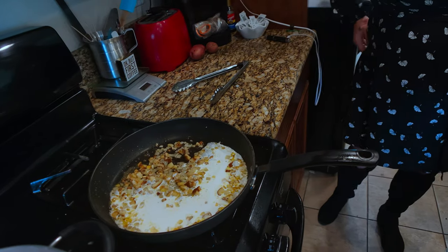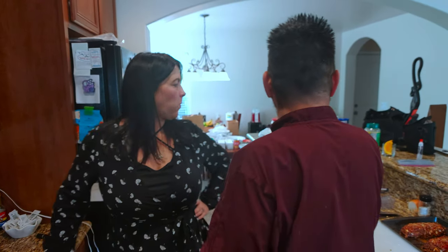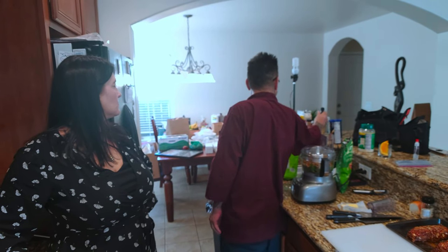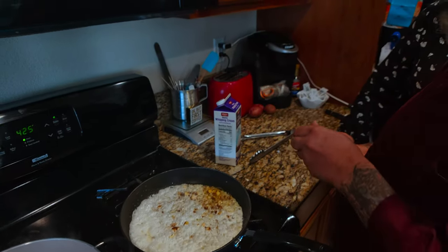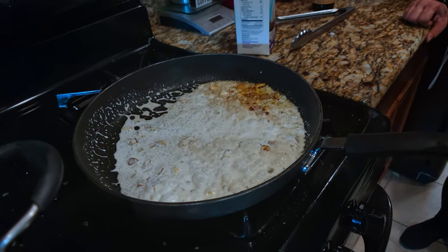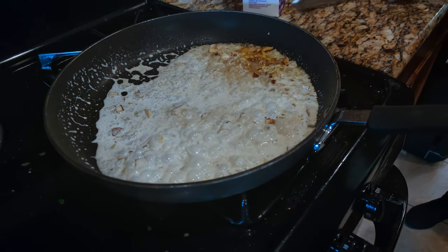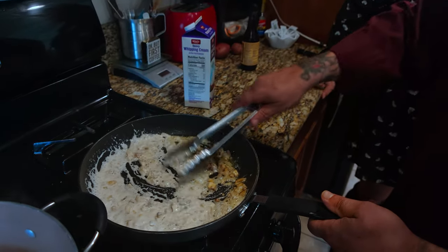So while we're doing that, you know what I'm going to add to this? Here's the thing about cream sauces. You can add anything you want, and it's going to get any flavor out of it. So, I'm literally going to add a little bit of Worcestershire. You see how it's all bubbling like that? I'm going to do that for just a couple more seconds, and then we're going to pull it. It's going to stir that flavor in there. Get all of those out.